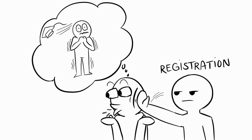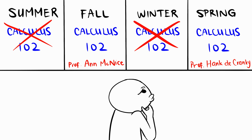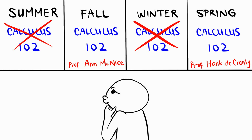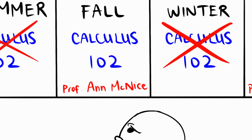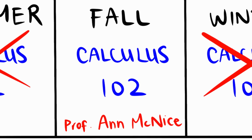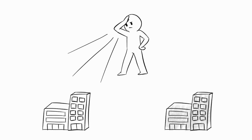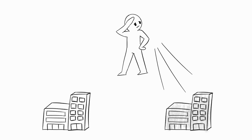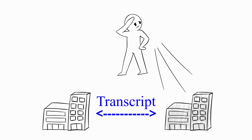So to minimize the impact of this problem, you can first check what other semesters the classes are offered by looking through the schedule of classes from previous semesters. Doing this will also give you an idea of who might be teaching that class too. Then you can also check for replacement classes at nearby community colleges if possible. This is especially helpful if your community college has sister campuses that share the same transcript.